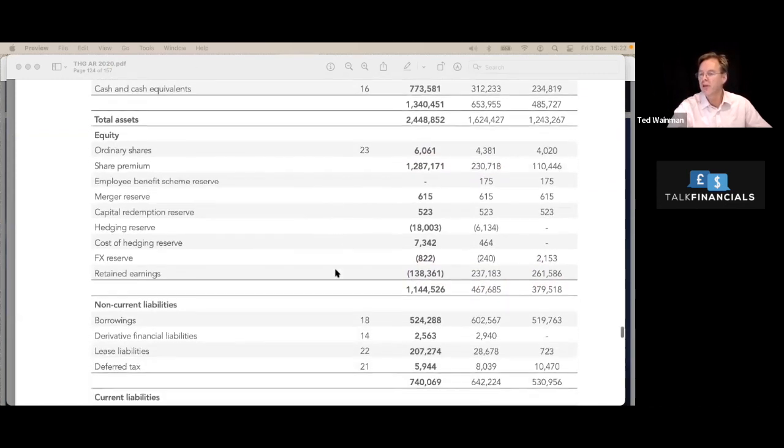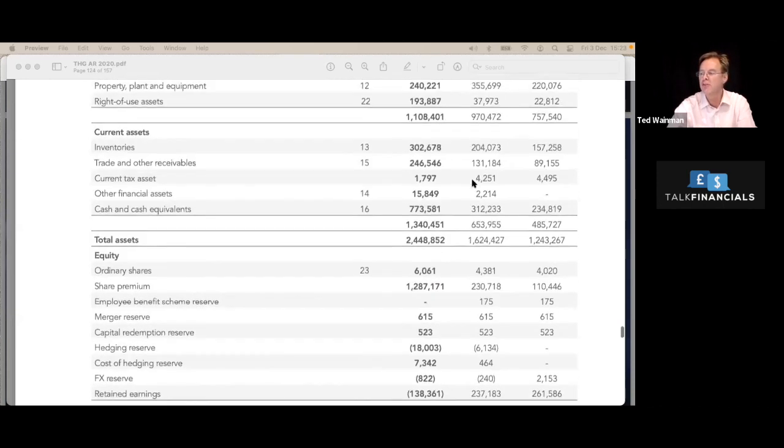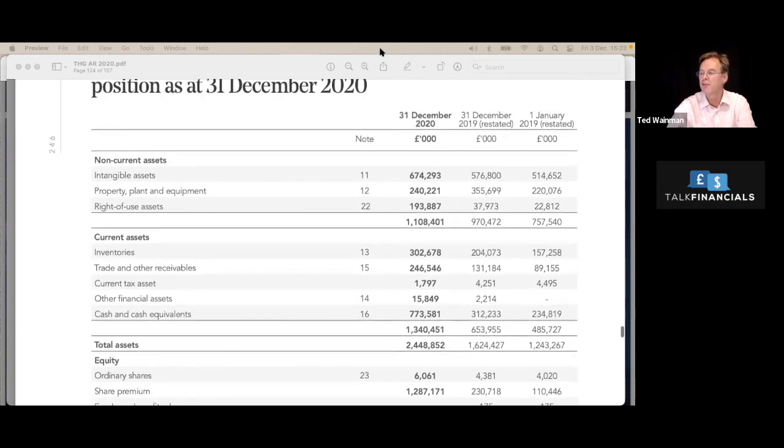So there's their equity, non-current liabilities, borrowings. You'll notice the borrowings have actually gone down a little bit. They pretty much eliminated their short-term borrowings, and their long-term borrowings have come down. So you think, well, why are they paying more interest if their debt has come down? Well, the reason is this number here.